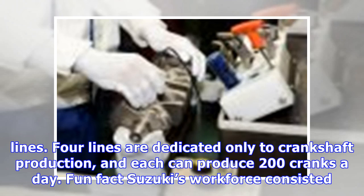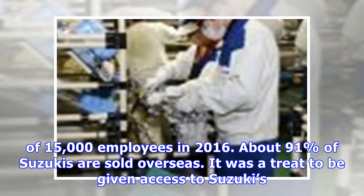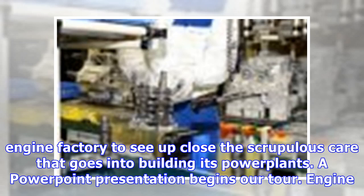Fun fact: Suzuki's workforce consisted of 15,000 employees in 2016. About 91% of Suzukis are sold overseas. It was a treat to be given access to Suzuki's engine factory to see up close the scrupulous care that goes into building its power plants.